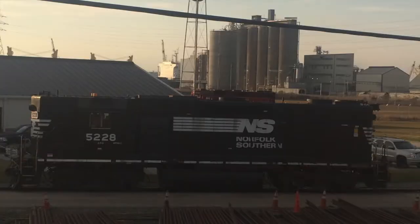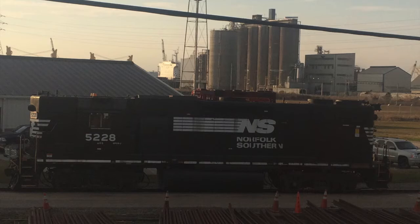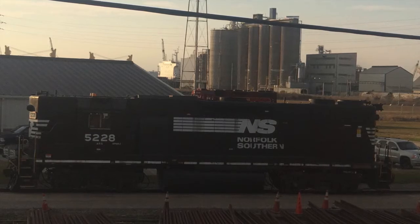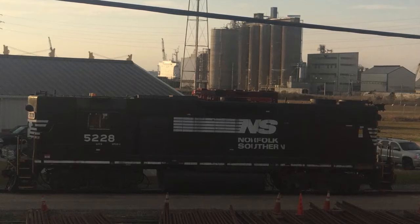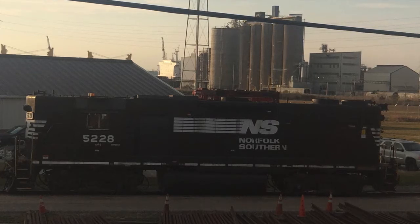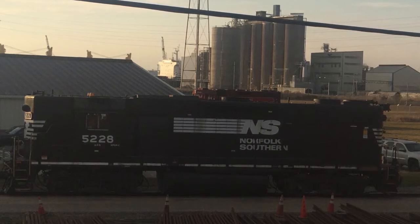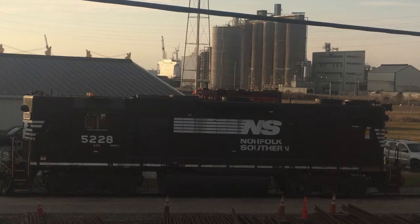Watching NS 29G go west in Suffolk, we shift to Thursday, February the 7th, where we see a surprise on the Norfolk-Portsmouth Beltline. NS GP38-2 high hood number 5228 was originally built in February of 1977 as Southern's 5228. This engine still retains its original high hood cab, and this engine is 42 years old and still working the rails. And it left LaGrange plant 42 years ago in the old Southern tuxedo paint.